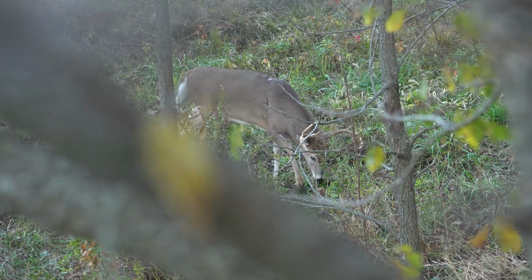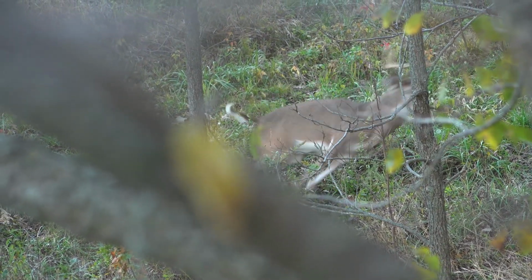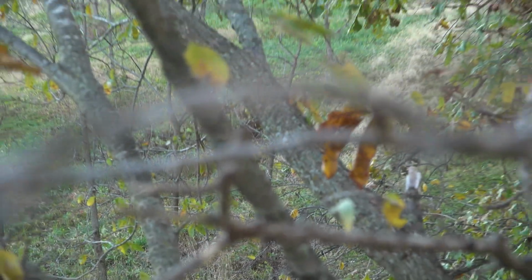I pull back my bow, grunt to stop him, and he literally turns, and now he's sharp quartering-to, which isn't a good shot, right? He's in my wheelhouse. I practice all the time at distance. I know I can make that shot. It's just that a lot of times you don't want to show it on TV.